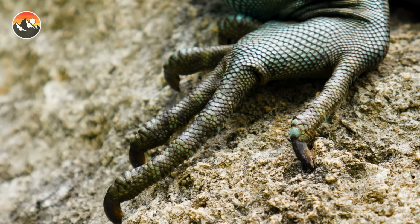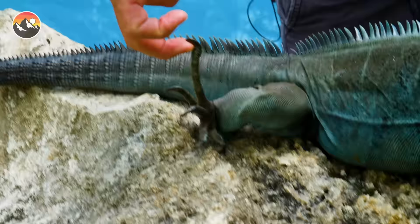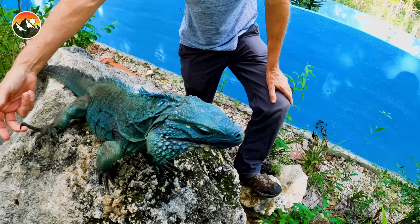Okay. So this is like a hook. Looks like a talon to me. So they're quite good at climbing trees. They spend most of the time on the ground, but they're quite good at climbing trees. And these claws hang onto things really effectively. And for females digging nests, of course, they're great for digging too.